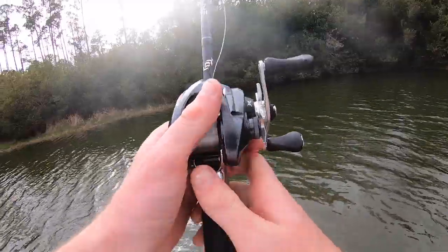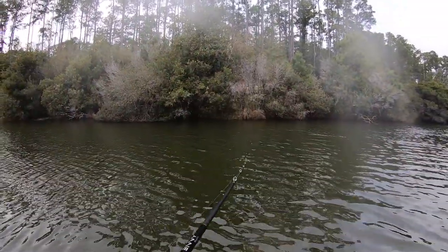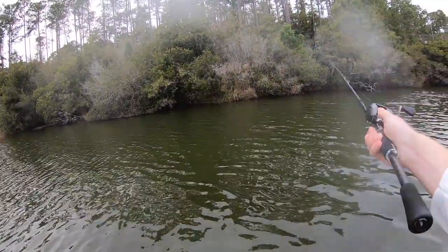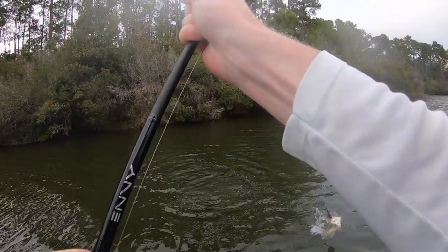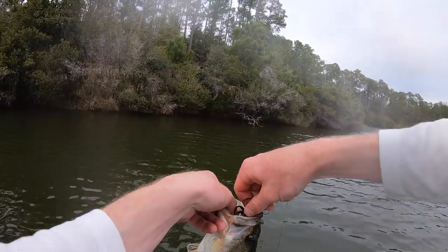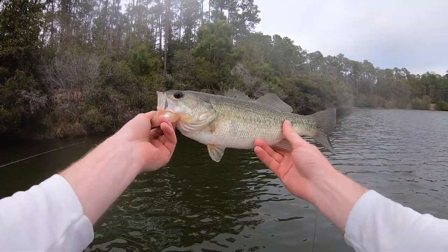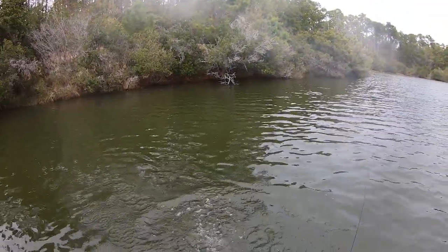Oh, under there. That look like a bed right there to you? That white spot? It does. I'm gonna throw on that. That really looks like a bed. Yep, that was a bed. That's the male. Fish number two, getting a little bit better. That one came right off the bed. This is definitely the male. I don't think this is a female by any means, but good little bass. Let her go, or him, I should say.